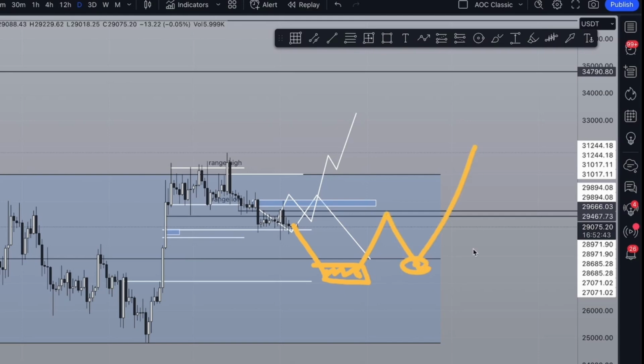mitigation before continuation. So most likely, if the market still remains bullish, then the timeline for that to happen, for 35K to be hit, more likely it's going to be within 2.5 to maybe 3 months. So these retracement phases are always very slow.